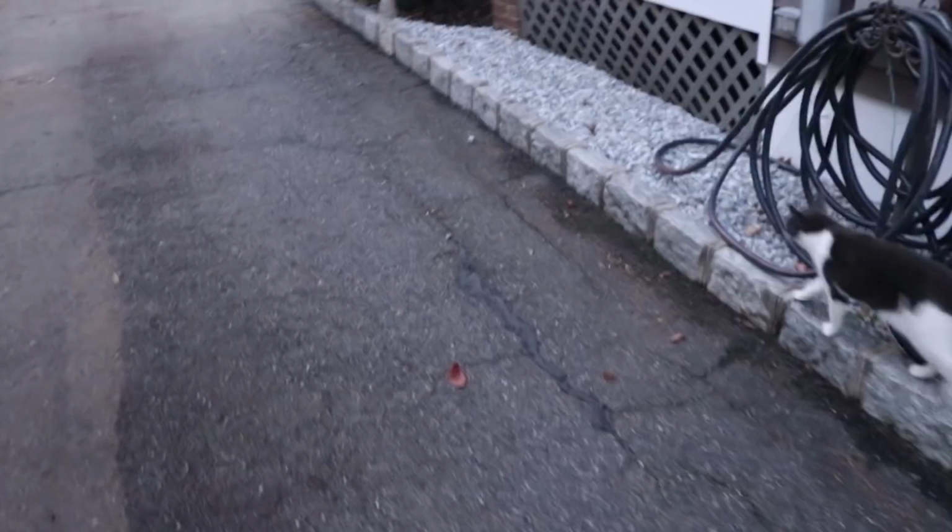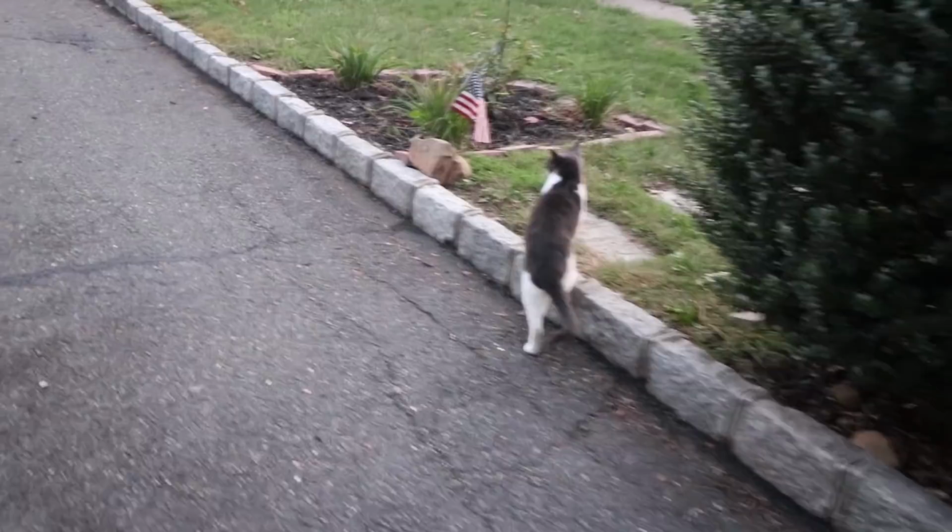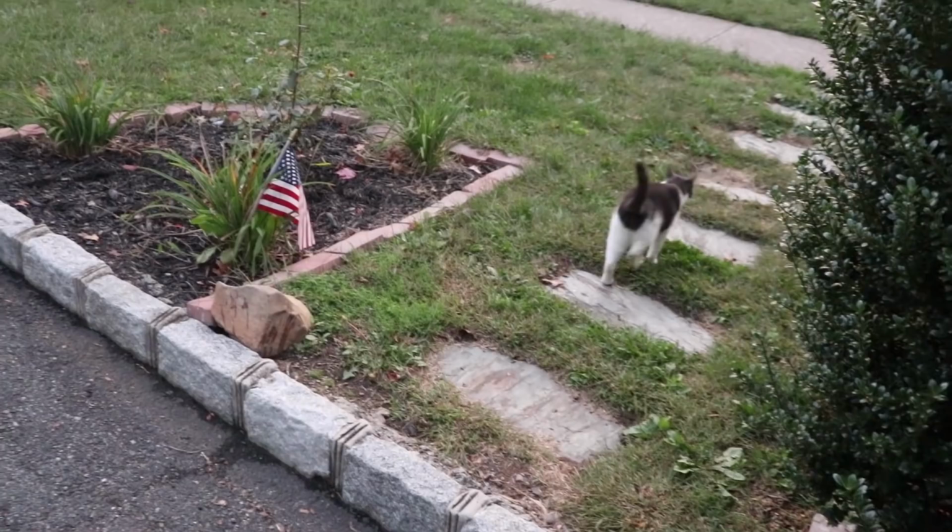Oh, and the cat is ready. See, she follows them. You want to see a cat walk with dogs? There you go. Go ahead. She follows us all the way and all around the block when we walk the dogs. So she gets plenty of exercise too.